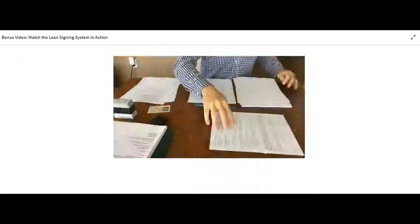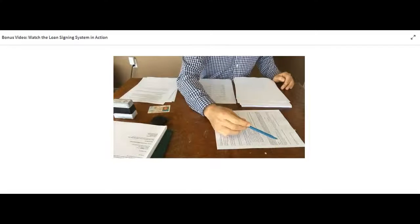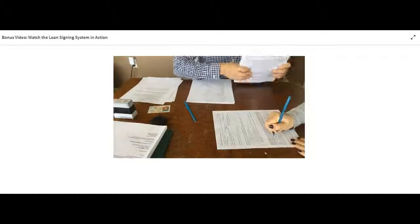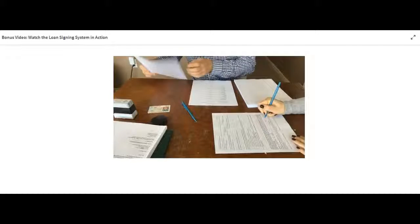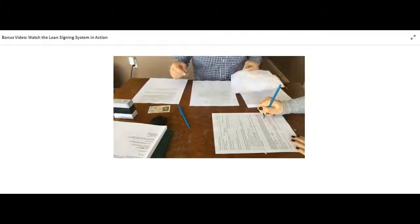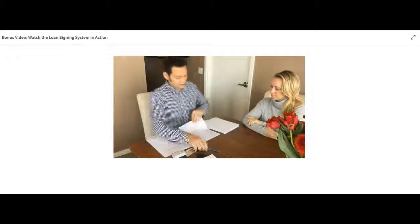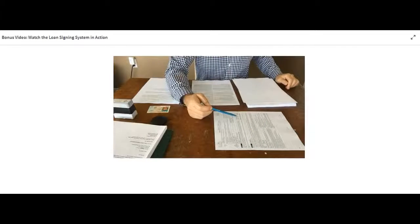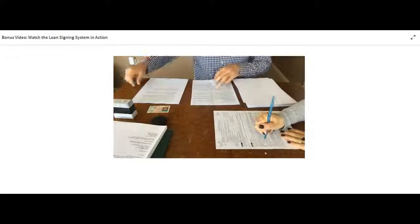At some point, you should have given them consent to release your social security number. Once again, sign here, date there. This is a W-9, which allows you to pay off the interest on your loan. So make sure that is correct here. It is. Signature here. Don't worry about the dates, they're pre-dated.